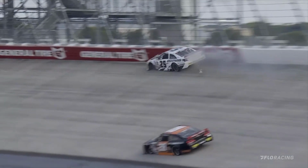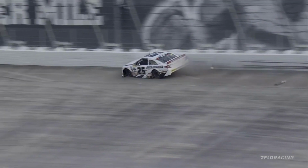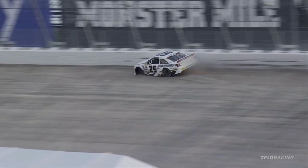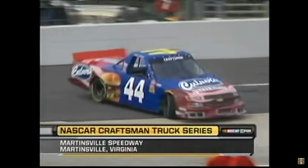Big time hit. Do you see that SAFER barrier flex when Connor made contact with the outside wall? That's that thing I was talking about. Three wide at Martinsville, it just doesn't work.